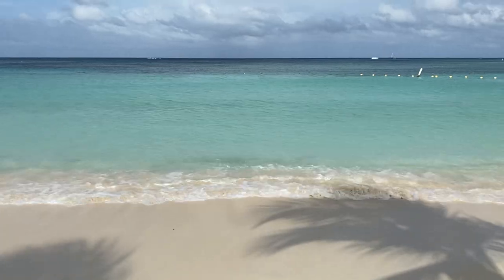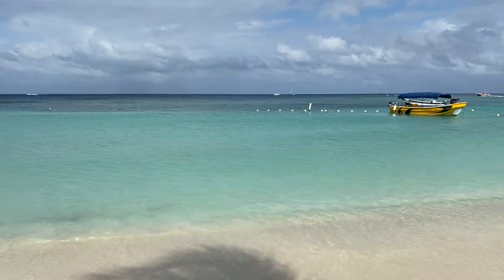The last time I was here, we went to Roatan, and we took the ferry, which was about 2 hours. I was sick the whole time. I threw up the entire time, so I'm hoping it's not a situation like that again.